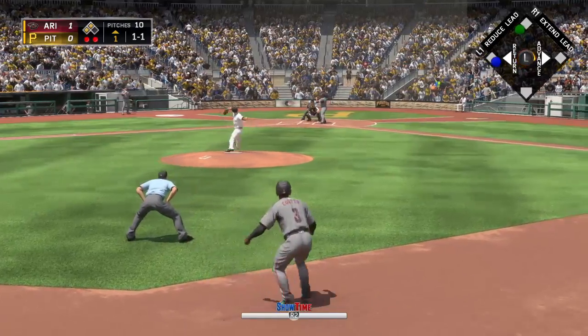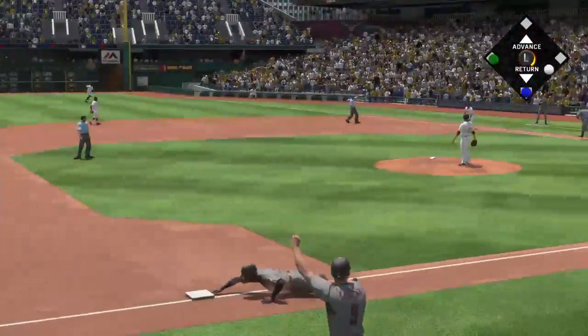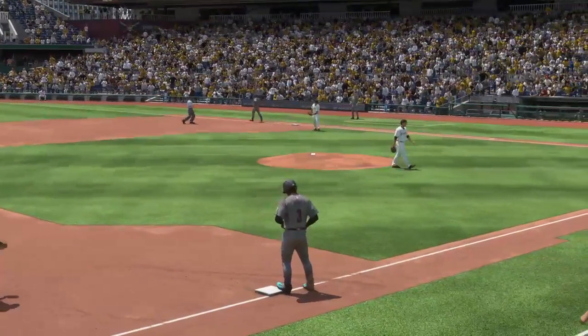He's set. Here comes the 1-1. Hit to third. Oh, look at Gum. He goes to first. He's out. Woo, no problem.